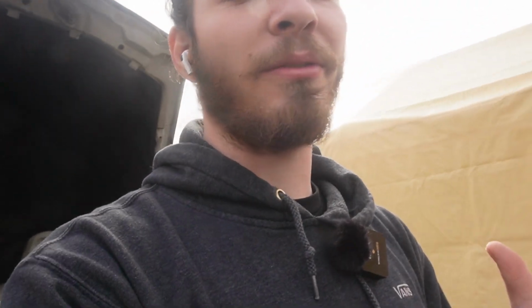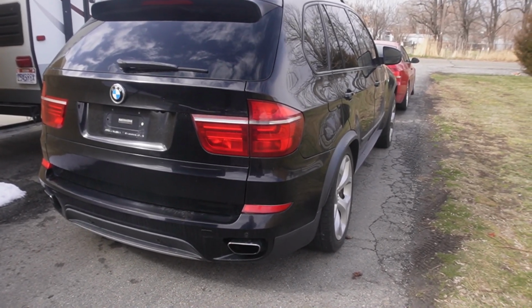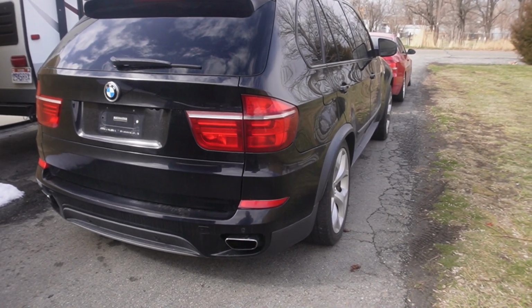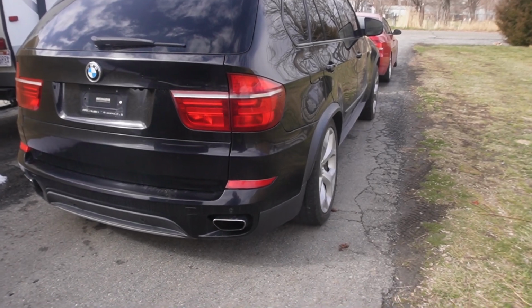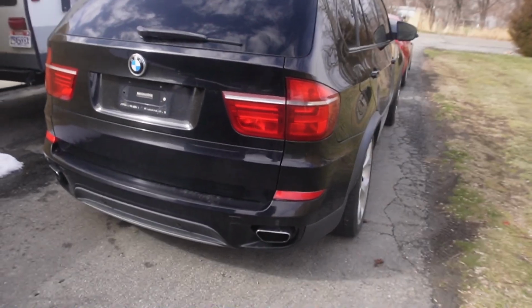But also, we added another car to the collection, and you just saw it in the intro. And it's a very sick car, all right? I'm collecting these BMWs like they're goddamn Pokemon cards. Might not be the best idea, but hey, this thing's sick. So this is my 2011 X5 50i. This has the 4.4 liter twin turbo V8.